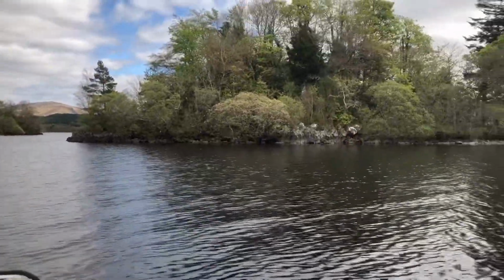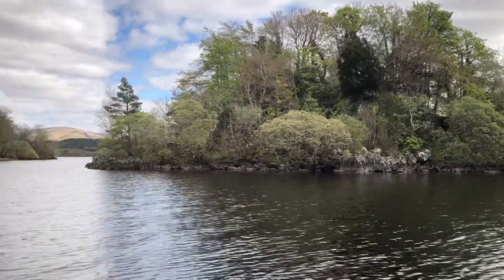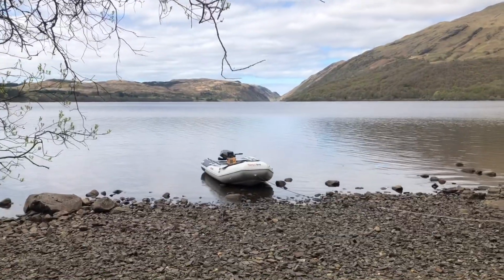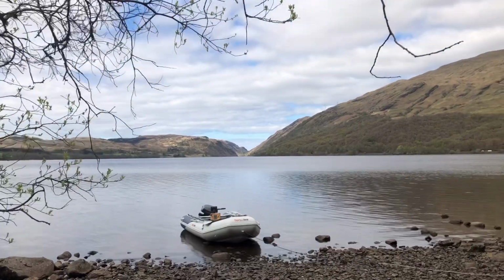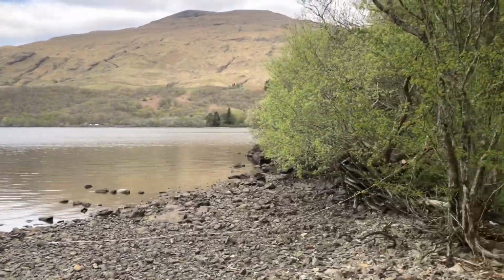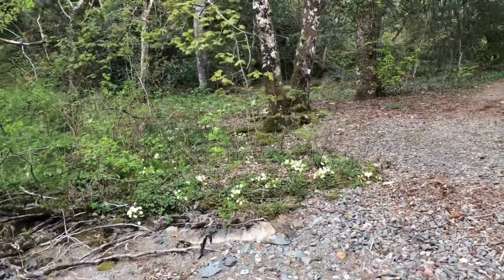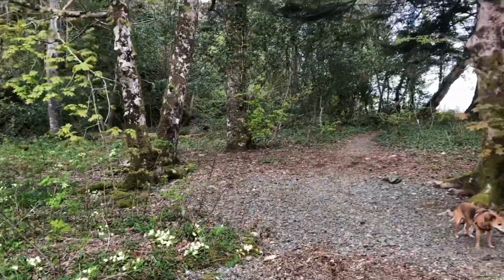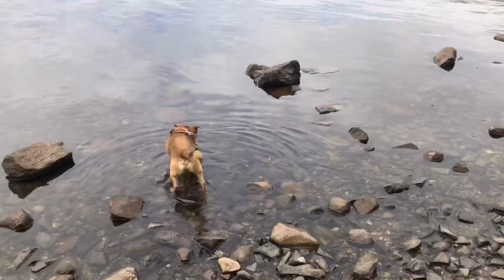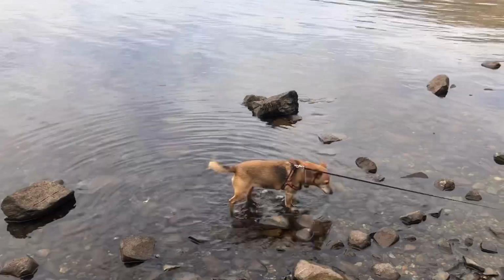On the depth, 65. We've found a rather beautiful place, which is the little island that Donny frequently visits with the castle on. We found it after a while, some lovely primroses out. That's the walk. There's the two Stinks. Now she's drinking Loch Etive. She keeps drinking all the lochs.